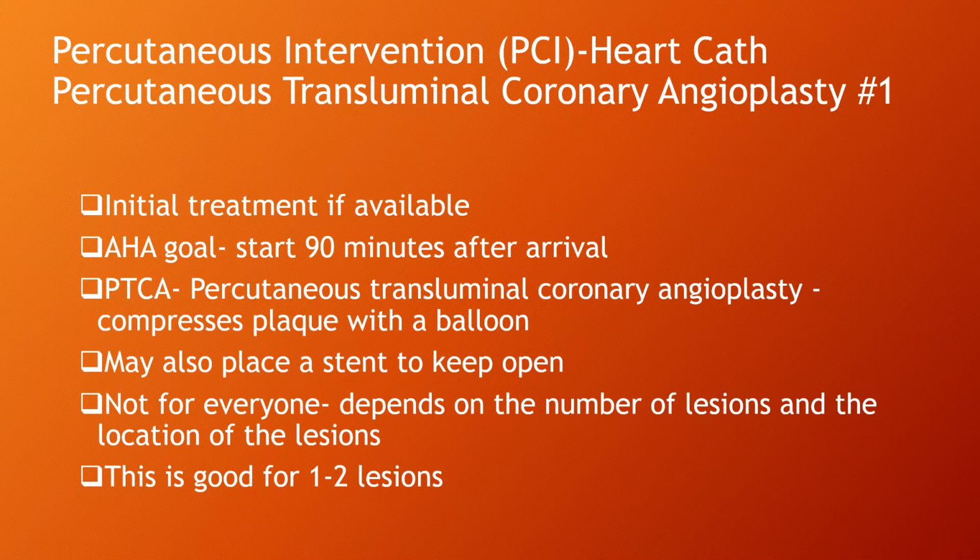Percutaneous coronary intervention, or heart cath, or percutaneous transluminal coronary angioplasty, are the first-line treatment for MI. It is the initial treatment if available, so they have to be open when the patient has the MI. American Heart Association goal is to start 90 minutes after arrival, but many times, especially here in Indianapolis, they get to that cardiac cath lab much faster, which is excellent, and it helps save muscle tissue in the heart.